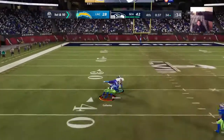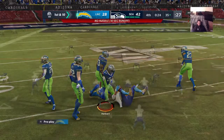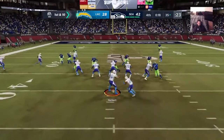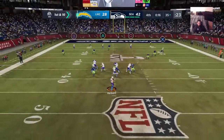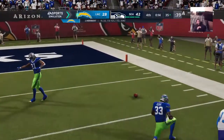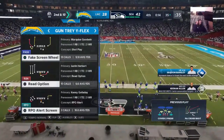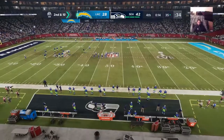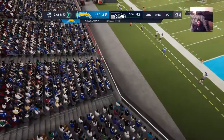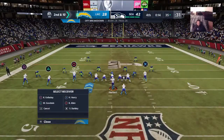Now a desperation throw. And got his man complete. And he's going to get this down to the 35-yard line. That one goes for 30 yards. He was trying to get that one to Allen that time, and it's second down. Jamal Adams. Good play, Jamal Adams. Here's 2nd and 10 now from the 35.